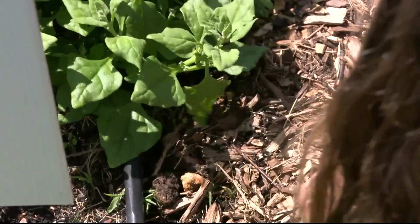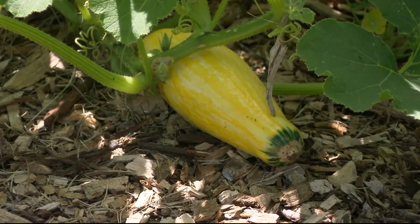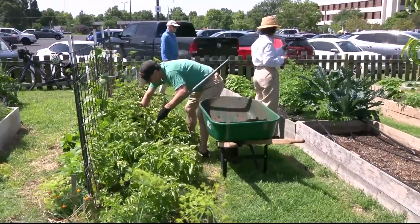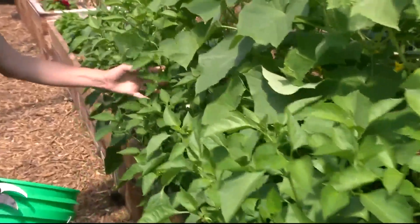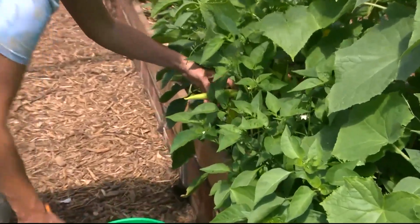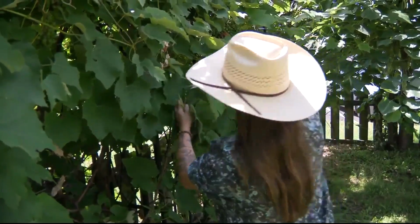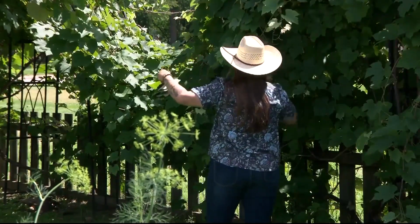The produce grown at Midtown Garden is offered to volunteers and then taken to one or more of their community fridges. I had the pleasure of speaking to several volunteers and employees. Here is what two of them had to say about the importance of these gardens.